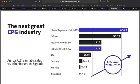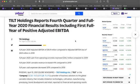I hold a number of these companies, and ultimately I think there's going to be more than enough share to go around and see a lot of these small cap companies turn into multi-billion-dollar market cap operations over the next couple of years. Now, this is the article that we were talking about at the start of the presentation here.